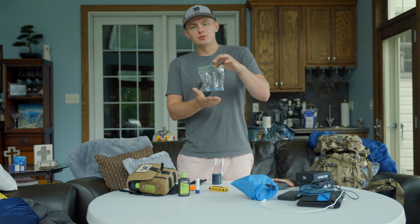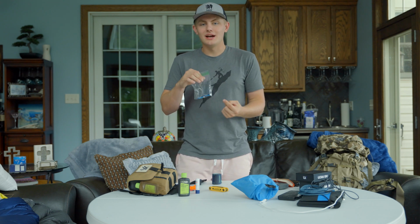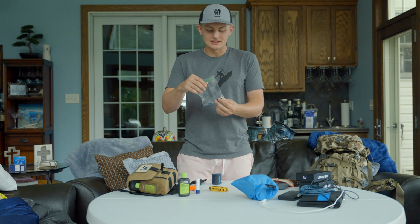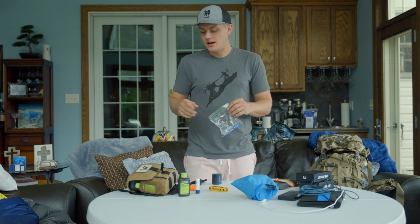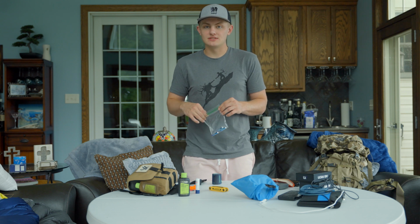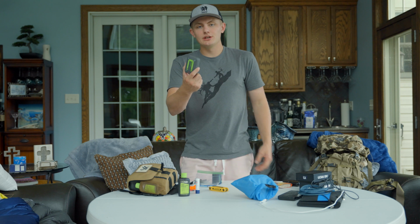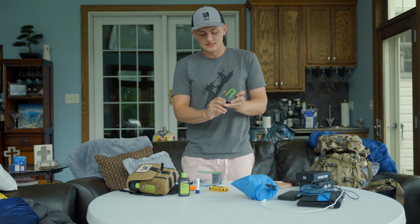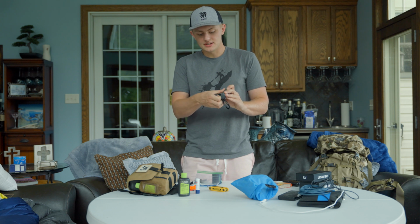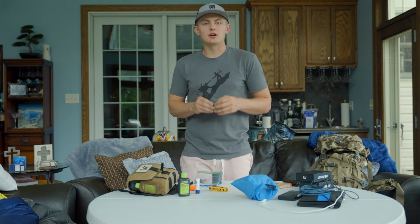Here I've got 3 AAA batteries, and I'll put a CR2 battery in here for my rangefinder. I like to have 3 AAAs extra for my headlamp in case something goes out, and then 1 for my rangefinder because that's vitally important as well. I've got the Zoleo satellite communicator. This is what I was talking about earlier. It has the SOS feature. I open this up and press SOS for 3 seconds, and helicopters are coming for me.